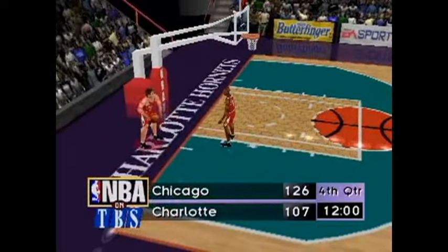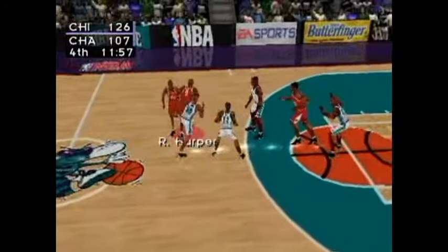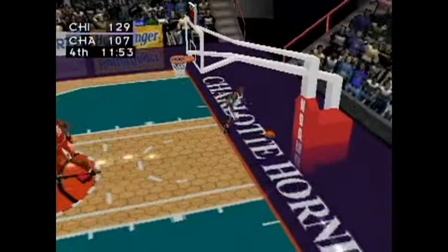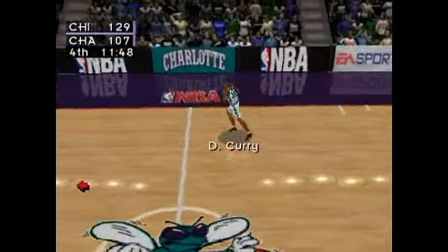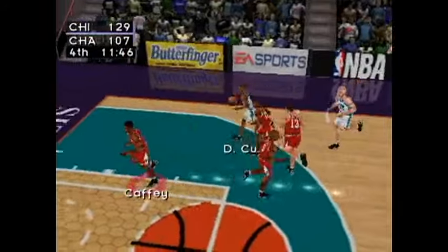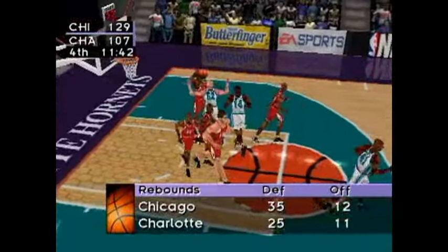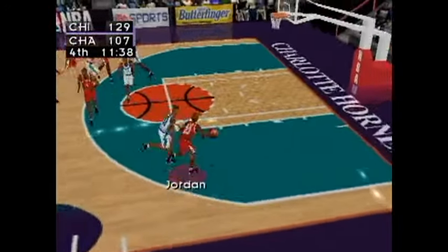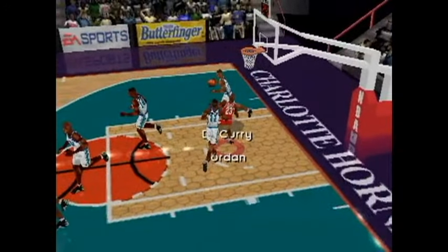We're ready now for the start of the fourth quarter. Inbound pass to Harper. He shoots from outside. Gets it to fall. Inbound pass to Curry. He squares up with a jumper. Off the mark. To Harper. To the right side. Number 23 with a 360.